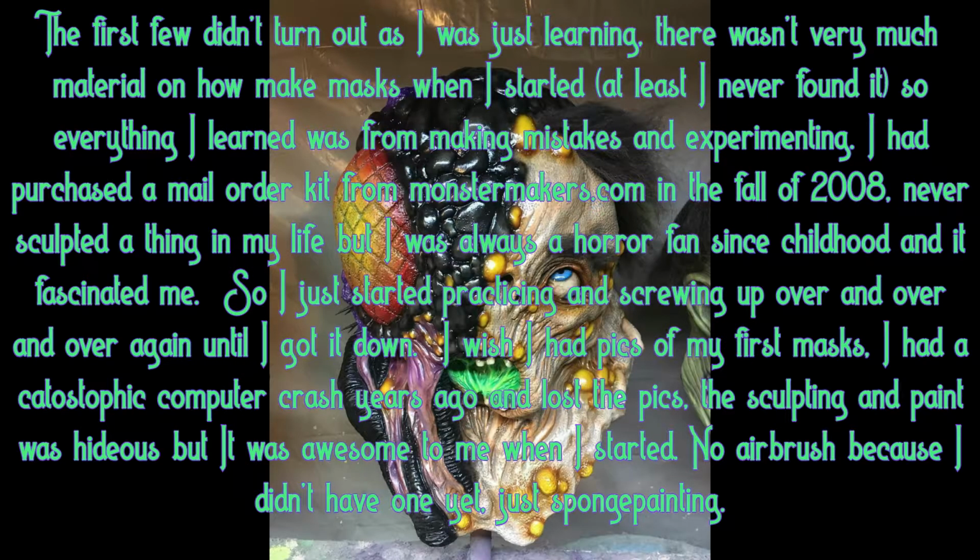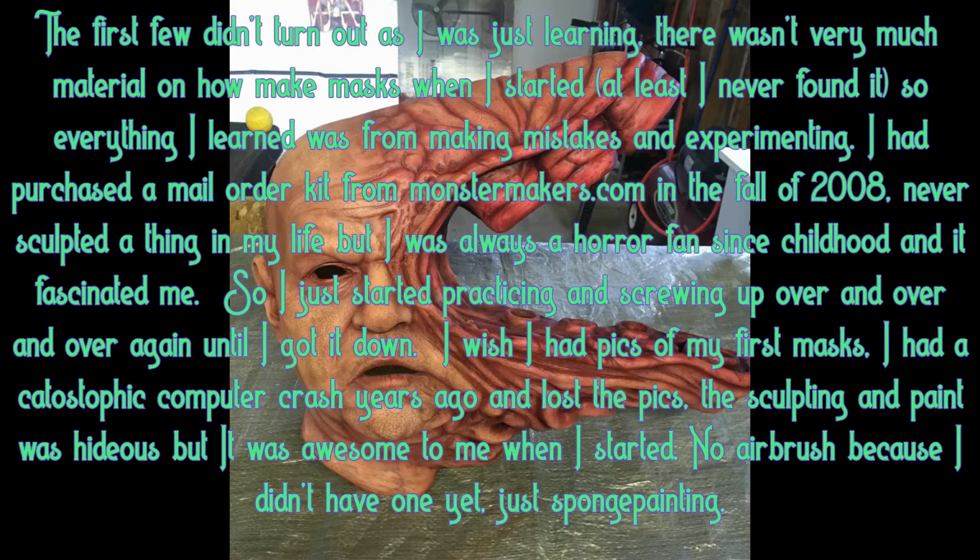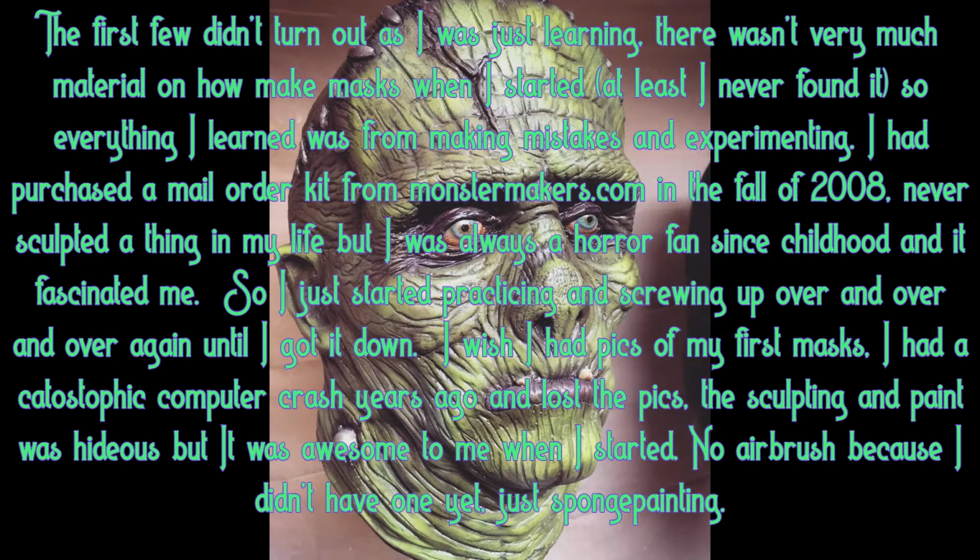So I just started practicing and screwing up over and over again until I got it down. I wish I had pics of my first mask. I had a catastrophic computer crash years ago and lost the pics. The sculpting and paint was hideous, but it was awesome to me when I started. No airbrush because I didn't have one yet, just sponge painting.